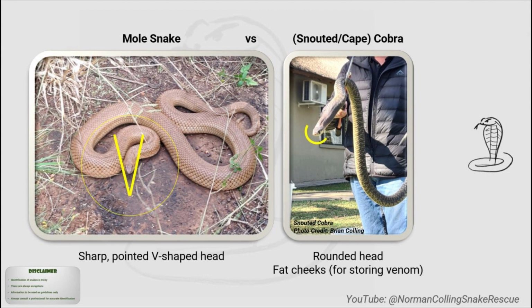The first difference between these two snakes is the shape of their head. The mole snake has a very distinctive V-shape in the head, whereas the cobra has a much more rounded snout. The reason for this is that the mole snake spends most of its time underground, making its way through rodents' burrows, and it needs a pointy head to be able to get through these tight spaces, where obviously the cobra doesn't. And it's this pointy head that helped me identify the mole snake in the manhole as quickly as I did.